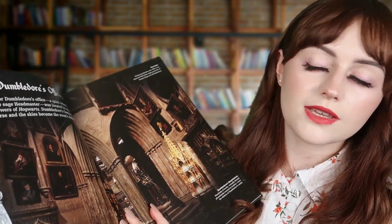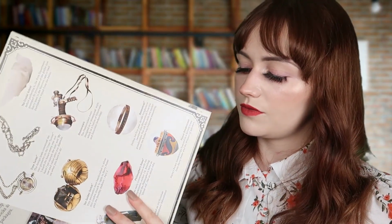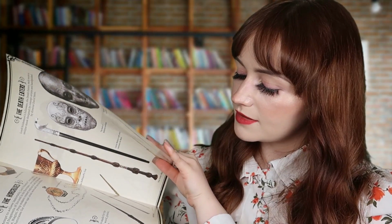Moving a little bit further on, we get to Dumbledore's office. Then we have a big fold out, as you can see, showing us all of the props and wands and all of the magic that goes into making.